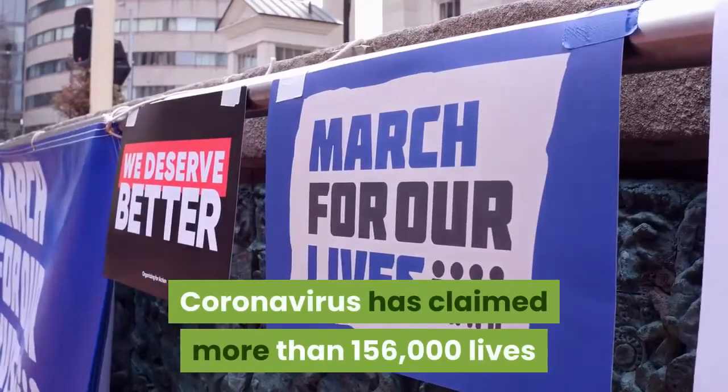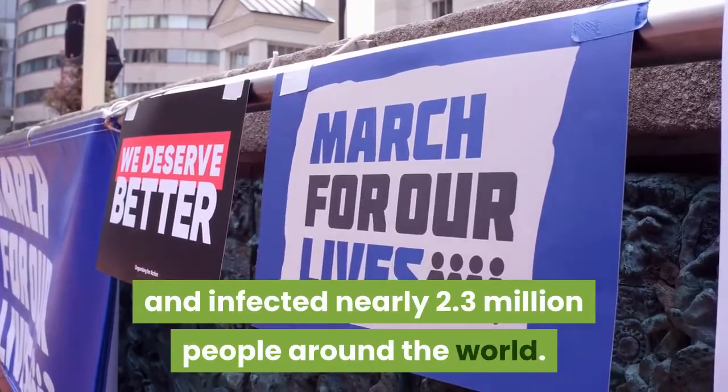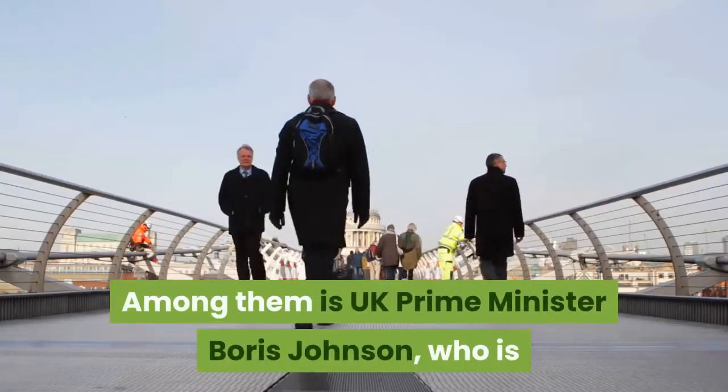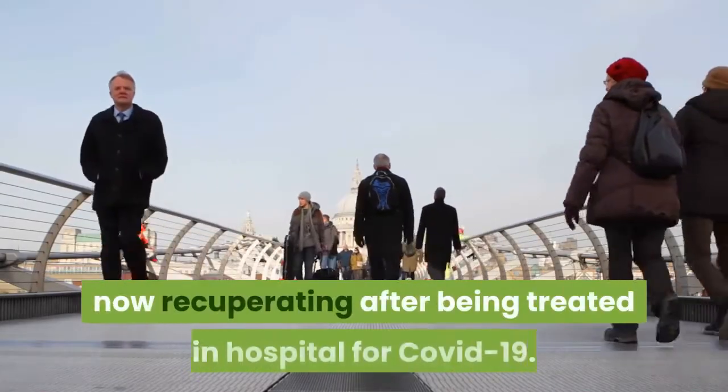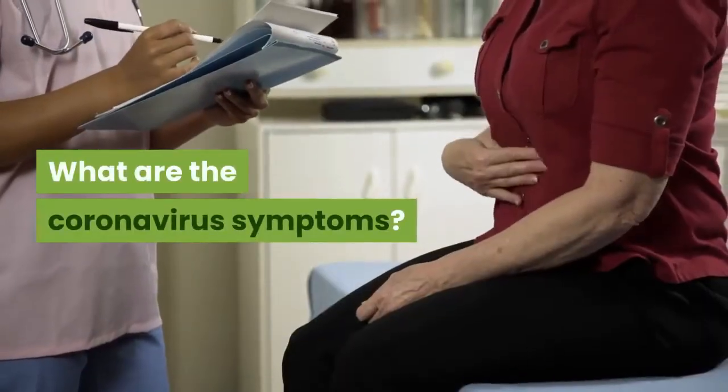Coronavirus has claimed more than 156,000 lives and infected nearly 2.3 million people around the world. Among them is UK Prime Minister Boris Johnson, who is now recuperating after being treated in hospital for COVID-19. What are the coronavirus symptoms?